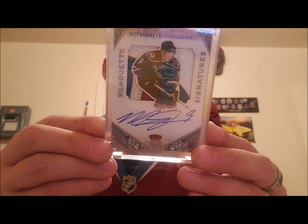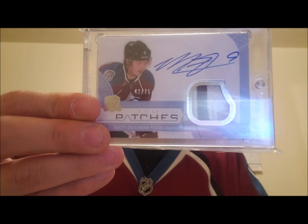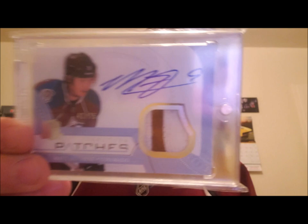That's 11-12. And it's numbered 13 out of 25. But beautifully hard signed. Beautifully. But wait, there's more. Cut patches. I mean, it's not the most beautiful patch, but it is a beautiful signature.